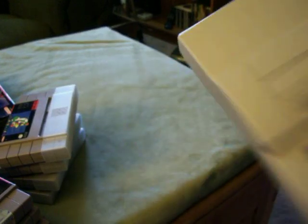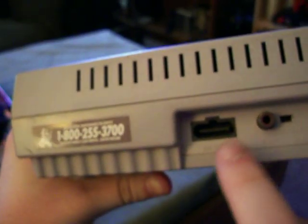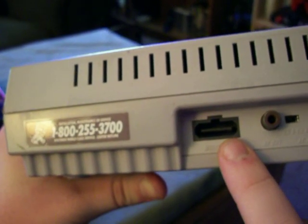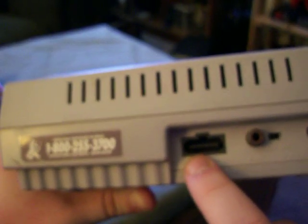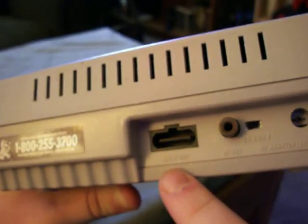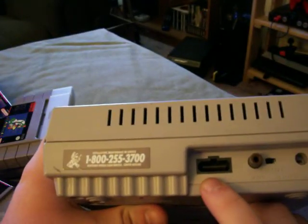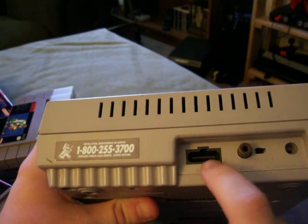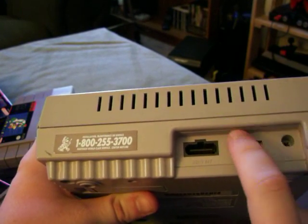I recommend that if you do get one, you get one with the red, yellow, and white cables. I can never remember the name. The good thing is, if you have an N64 or a GameCube, those cables will work with this. So definitely use that. Try not to use RF.